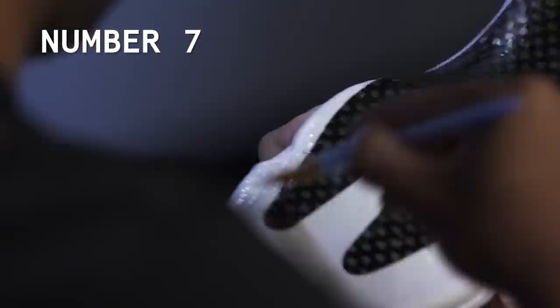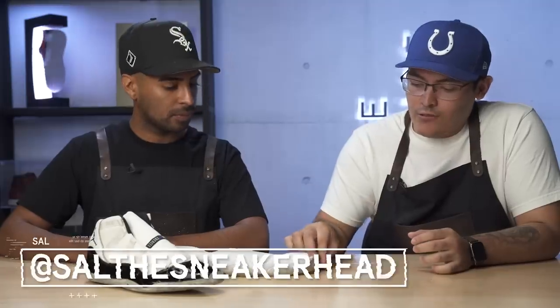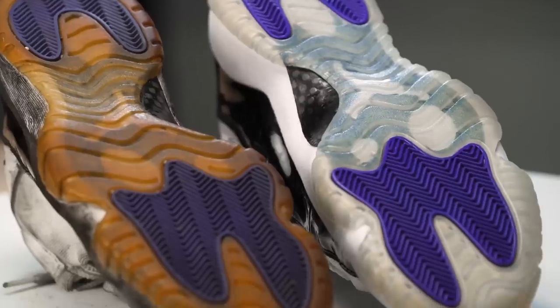I was able to bring my good friend Sal to teach me how to properly restore a Jordan 11 by re-gluing the sole and the upper. After sitting down and learning from Sal, I'm not scared to touch a Jordan 11 anymore. I know the proper way on re-gluing that shoe. I also went ahead and removed the yellowing from the soles.